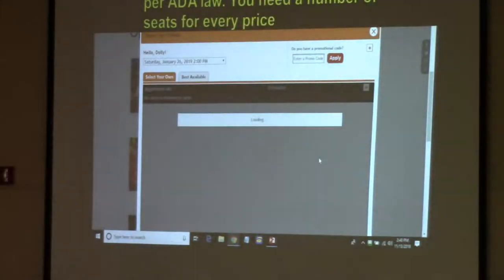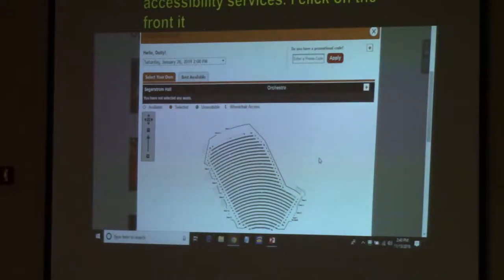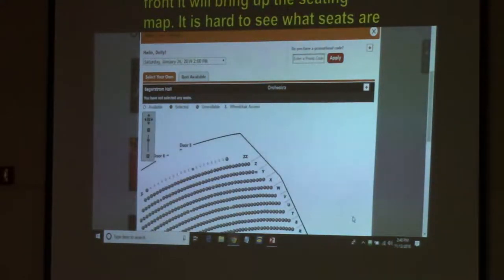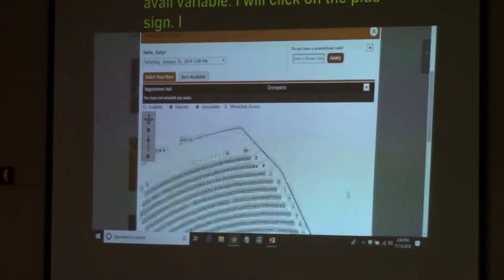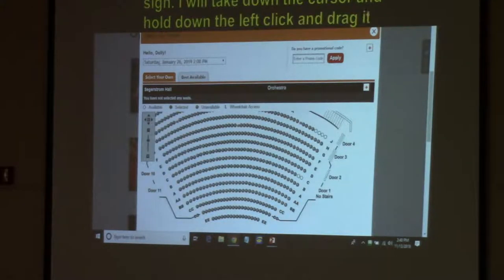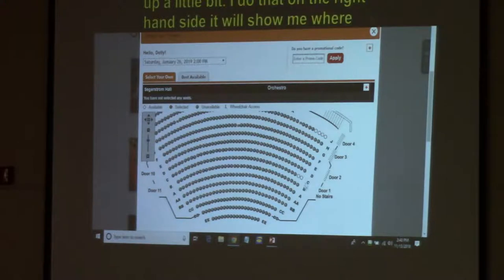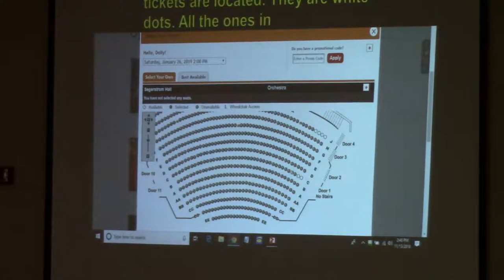So if I click on the front with that price zone, it's gonna bring up our seating map, and it's kind of hard to see on our website which seats are available. So what I like to do is I like to click on this little plus sign over here, and I'll click on it a bunch, and then I'll take my cursor and I will hold down the left click and I will drag this up a little bit. And if I do that, on the right-hand side, it's gonna show me where those tickets are located. And they're all white dots, so all the ones in black are not open caption tickets.